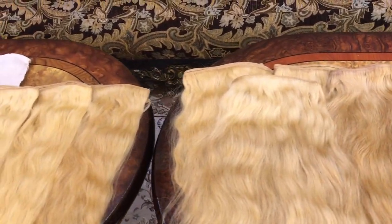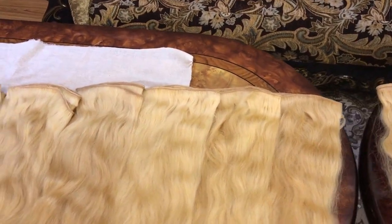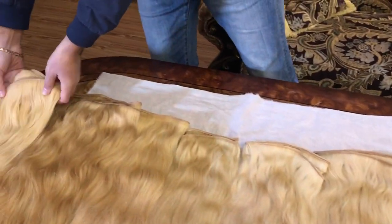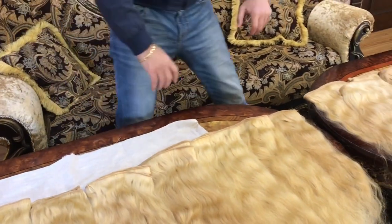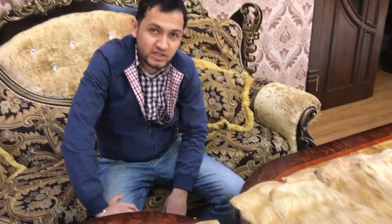Some of you already have purchased large amounts of our hairs. You know the quality of our hairs. So please do not hesitate to contact me for your wholesale or even retail orders on the bleached hair extensions.